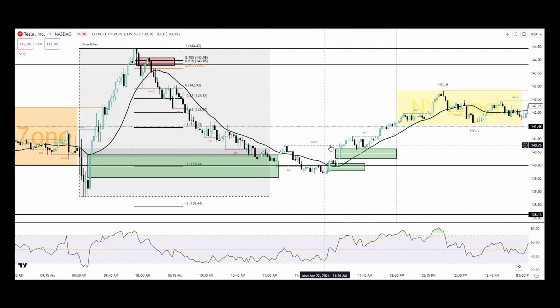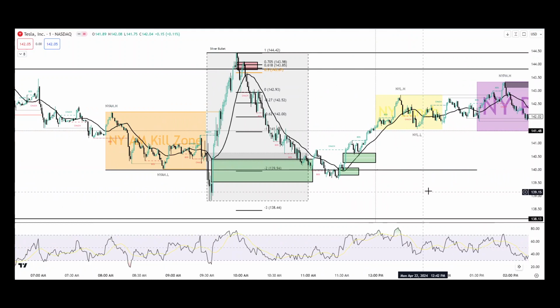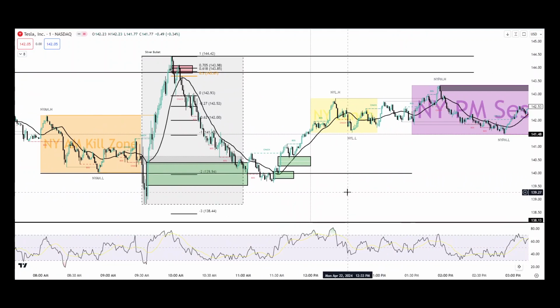Then we see a change of character. Then we see another fair value gap, change of character. We draw back into that fair value gap, also hits the 20 period, and you can see it runs up. That would have been another nice trade. 140.61. If you ran it all the way up, 142.82. $2 price move, right? Would have been about $200 per contract or so. So either way, nice trades in there using your smart money concepts tools. Definitely ways to make money if you know what you're looking for.